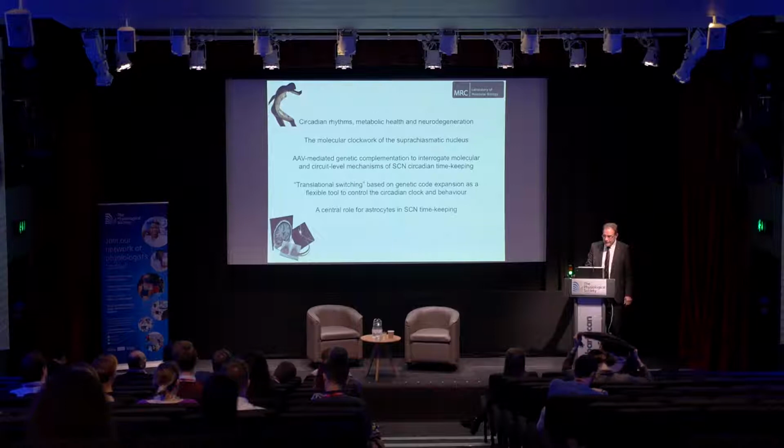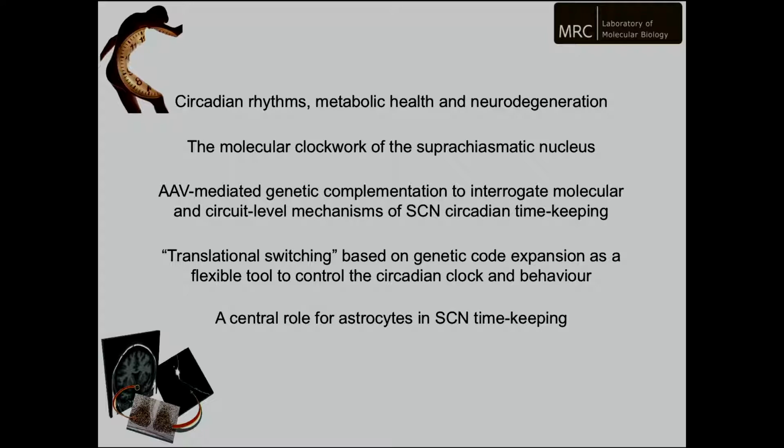So I want to talk about circadian rhythms, metabolic health and neurodegeneration as an introduction, but I'm going to talk about the molecular clockwork of the suprachiasmatic nucleus, our body clock, and then some recently published work on how we're using genetic complementation to study the properties of the SCN, and then using a new technique we call translational switching to make these manipulations conditional, and then finish off with some work on the role of astrocytes in the SCN.